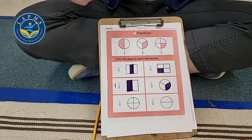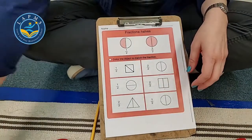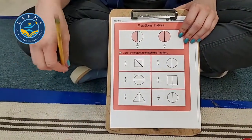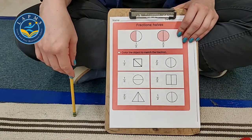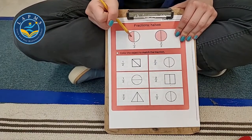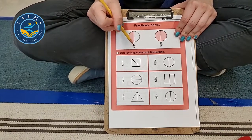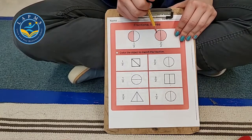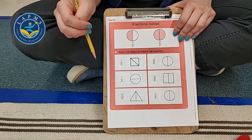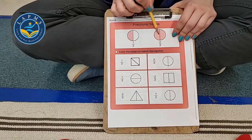Okay, really great. Let's take a look at the other side of this worksheet and then we'll do some more fun things. Okay, let's see here. Now we're looking at some whole things, fractions, halves, right? So this is one section, this is one half. So it's one out of two sections, right? Over here, we have both halves, right? Two sections of the two sections are colored. So two over two because two are colored, right?